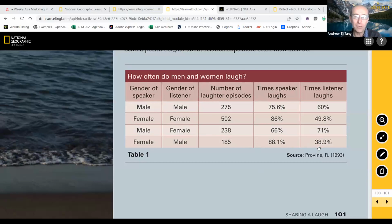Now, here's the one that I noticed that maybe you didn't pick up so far. If you look at men with men and women with women, there's more laughter there than male, female, and female, male. See how little laughter there is here, but there's so much more up here. Isn't that interesting? It seems like between people of similar gender, there is greater humor and greater laughter.